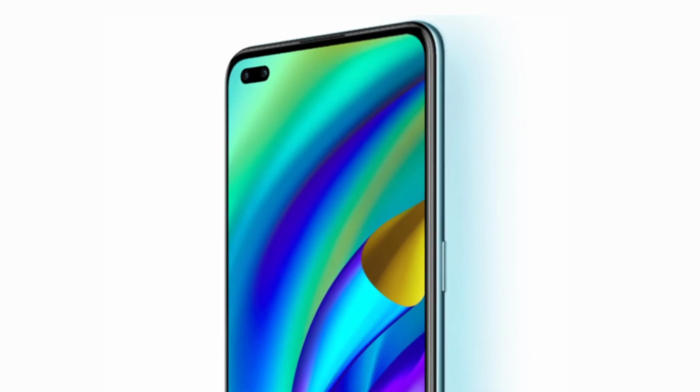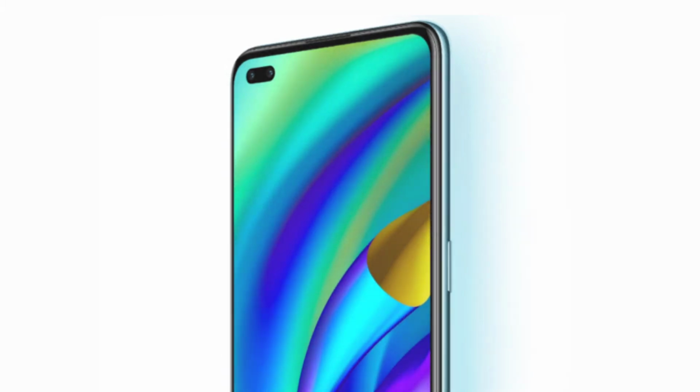On the front, the Oppo F17 Pro packs a 16-megapixel primary camera with an f/2.4 aperture and a second 2-megapixel camera with an f/2.4 aperture.